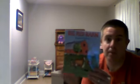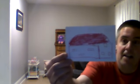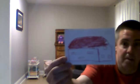So, what you can do to help show why the setting of a story is important is you can actually make what's known as a postcard, where the setting is. Now, there's my version of the Big Red Barn. Again, I always feel it's really important to add the title to the story to whatever activity you're doing. So it says Big Red Barn, just to make sure.